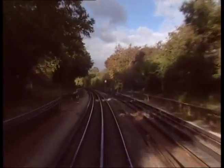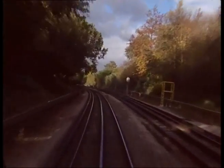Due to the gradient approaching Sudbury Hill, drivers are reminded to keep their speed under control.